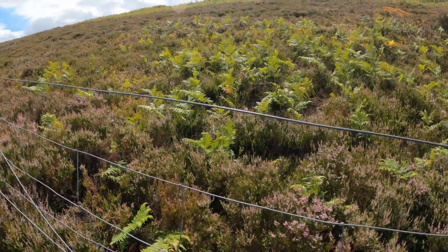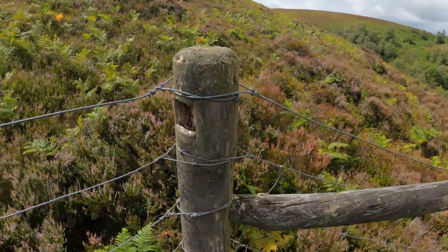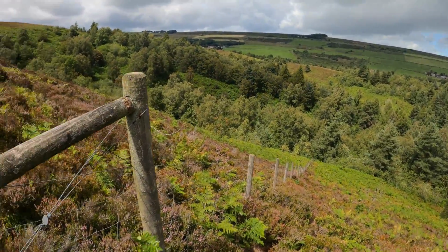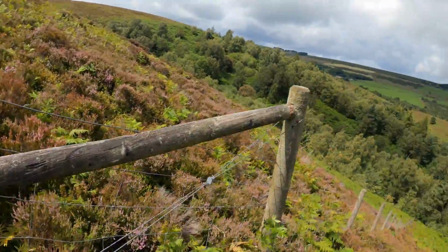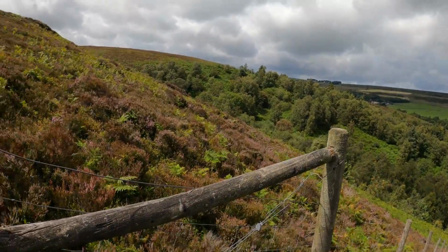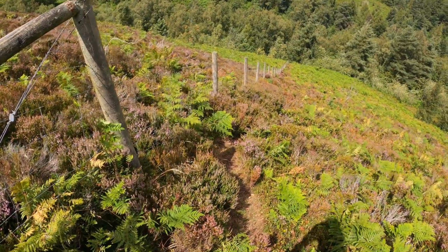Well, I was hoping I'd come to some kind of fence along here, sorry, some kind of entrance, but it appears not. Now this is heading all the way back down. So another choice, I either go back the way I came, or do I go down there, and I've absolutely no idea at this point. It's very windy. I'm going down.